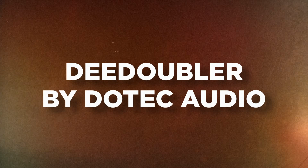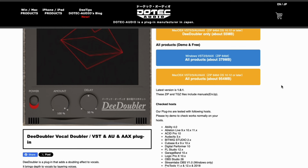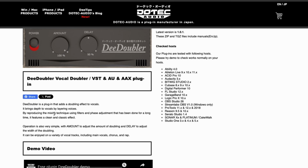Okay, so next up is the D Doubler. Where I'm from, D Double is this guy right here. So this was kind of confusing. Jokes aside, this is a vocal effect plugin that adds that doubling effect to vocals mostly.